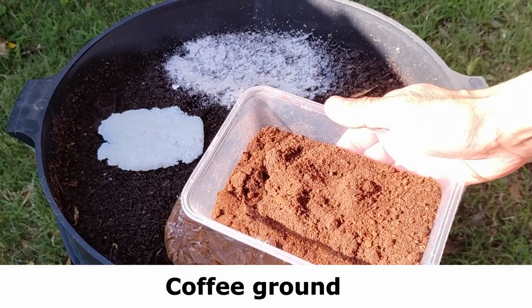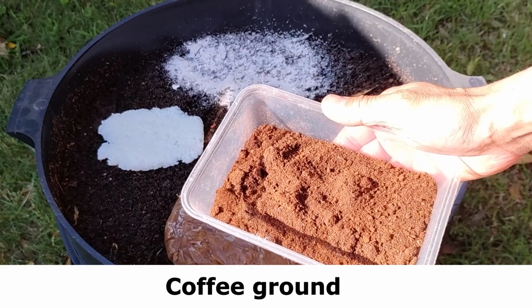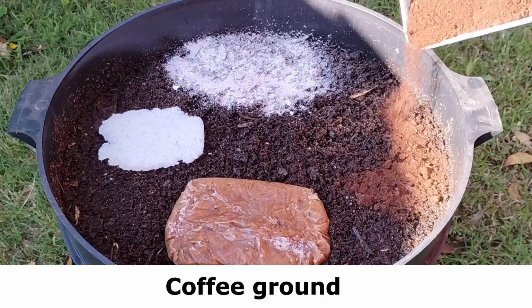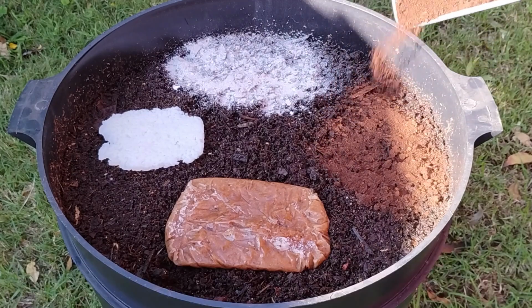This is a dried coffee ground. I'm going to cover this area with this coffee ground. It's one of the most favorite foods of worms, according to the data, so I'm going to sprinkle it directly.